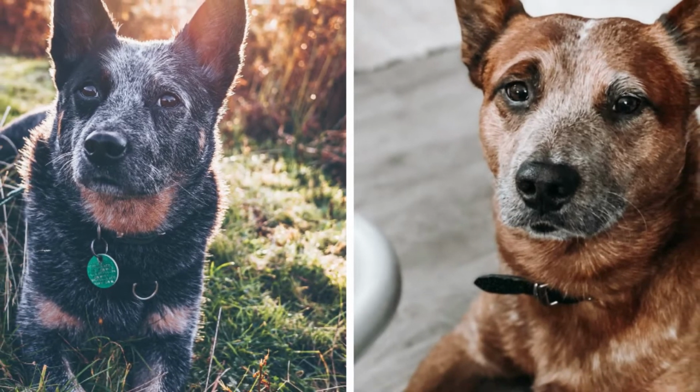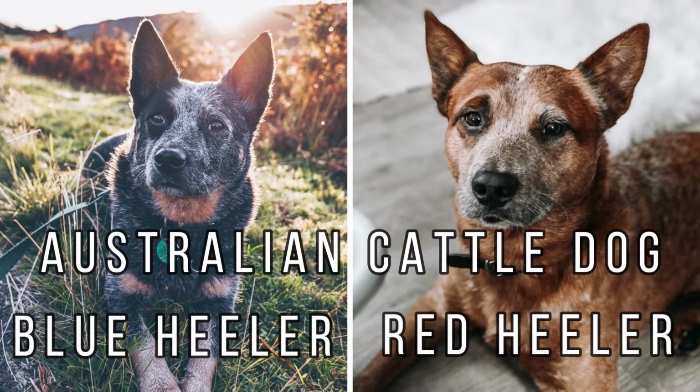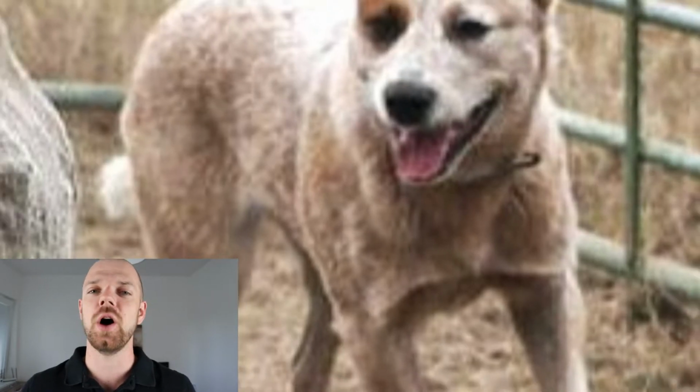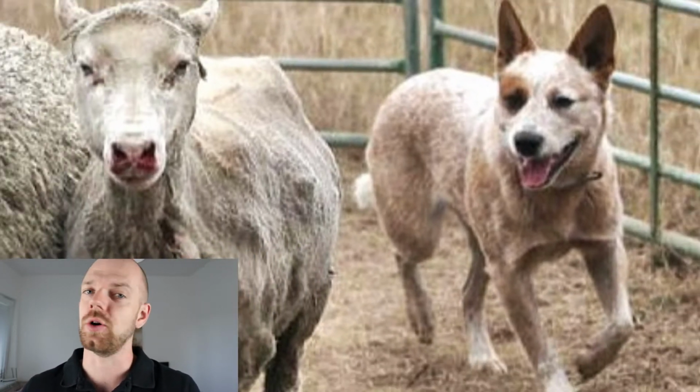Lately, I've been asked what is the difference between the Australian Cattle Dog and Blue Heeler, and I thought that maybe more people are confused and curious about this. And well, the answer to this question is very simple, because there is no real difference between the Australian Cattle Dog, Blue Heeler or Red Heeler.